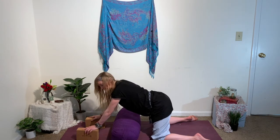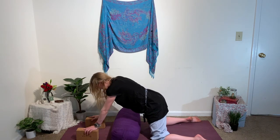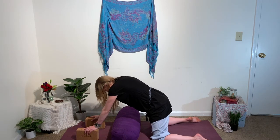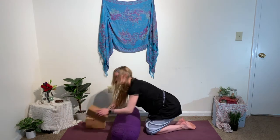Using your body as your guide, maybe already thanking it for all of the amazing things that it already does, creating life. This next shape we'll take is legs up the wall.